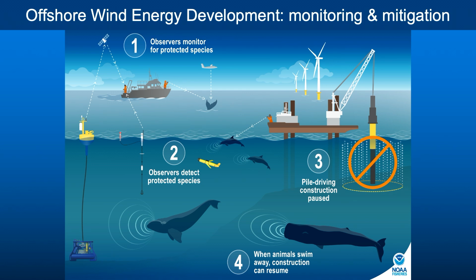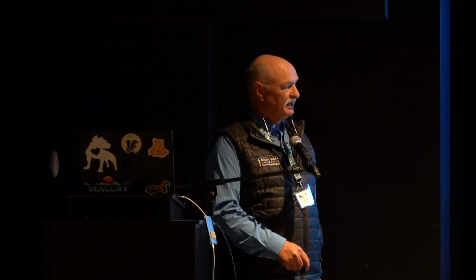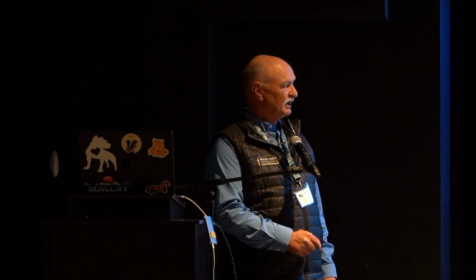But if you put out a few moorings with hydrophones, put out a glider, then you can hear when mammals are around. And when you hear them, because they're endangered, you say, hey, let's stop construction until these animals have left, and then we can continue. So that's an advantage of this newer technology rather than sending people out with binoculars.